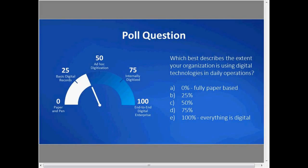And with that, I'd like to pause, get a little audience engagement here. So I'm going to open this poll, and you'll be able to provide input. Given that we've just talked about the importance of digital, we'd like to ask which of these best describes the extent to which your organization is using digital technologies in your daily operations. So you can pick one of those 5 answers, and I'll give folks a couple moments to weigh in.